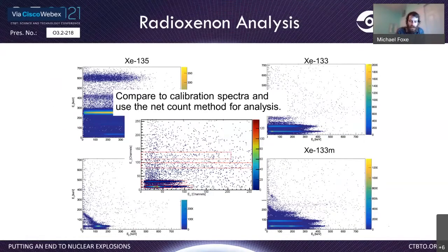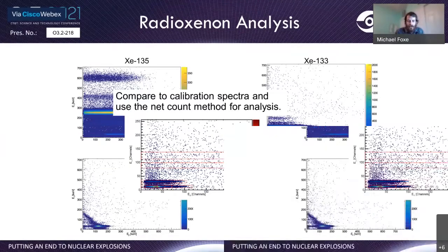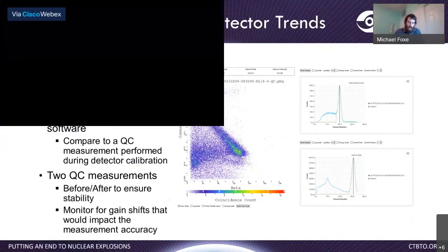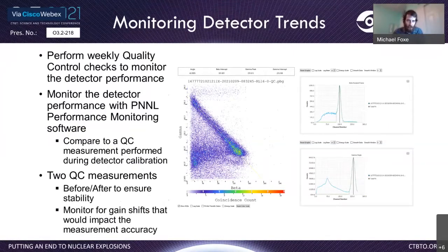But to do that, we need to know that those regions of interest haven't shifted. And so if those have shifted, then it throws off the isotopics and our calculations. So we want to be able to have confidence that those are the same as they were when we made that initial calibration measurement. We do that through performance monitoring.